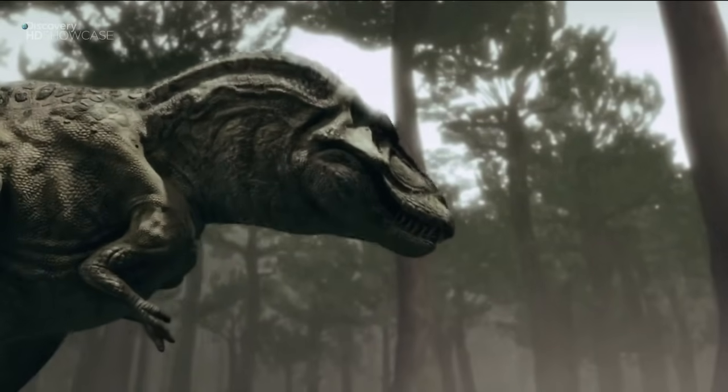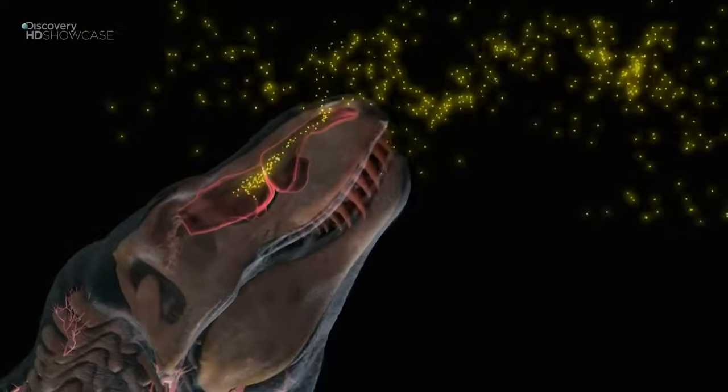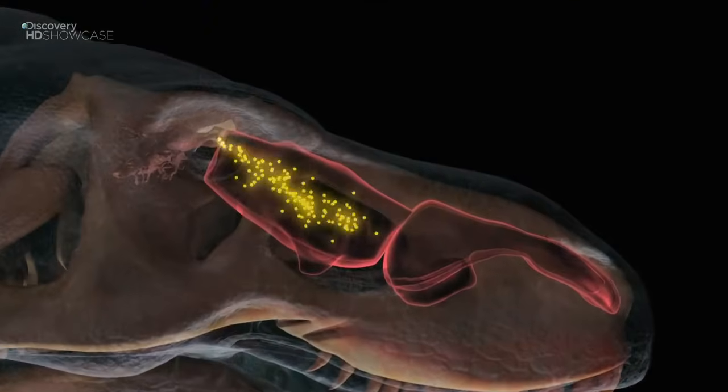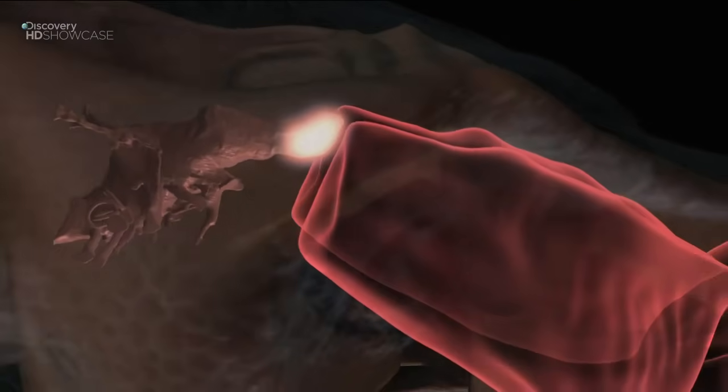This female is desperate to eat. She picks up the scent of a meal. But it's the scent of an animal all but the strongest tyrannosaurs prefer not to mess with.